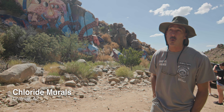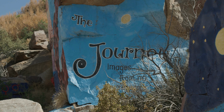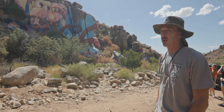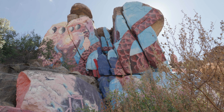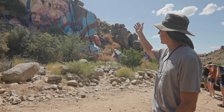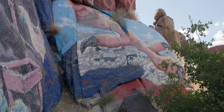These are the Chloride murals from back in the 1970s, and I cannot think of the man's name who's famous for this. Him and his friends spent a lot of time out here. Obviously, this is what they enjoyed doing. They painted all these murals, and besides the nice work, the painting's very, very clean, very nice, very detailed.